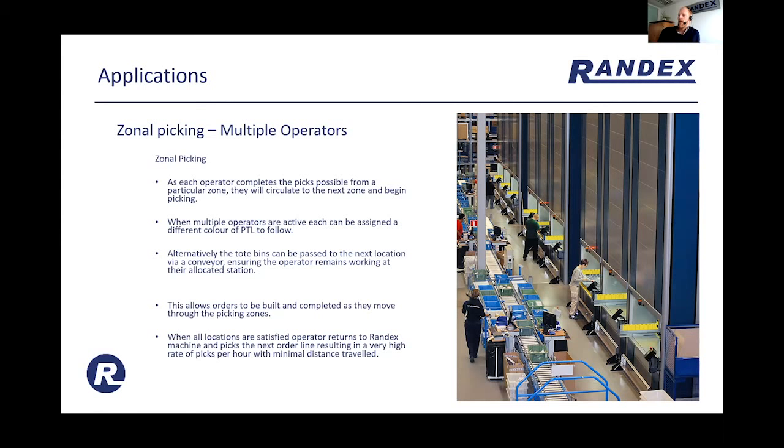Alternatively, and again, this really is defined by the requirements and what the possibilities are on site, the operator could be picking from each zone using foot pedals, so they're not even touching the machines. They could be picking to a trolley, and then running the trolley down along the line, picking from each location as and when they get to it. So they can effectively circulate on a picking route, thus avoiding some of the potential touch points.